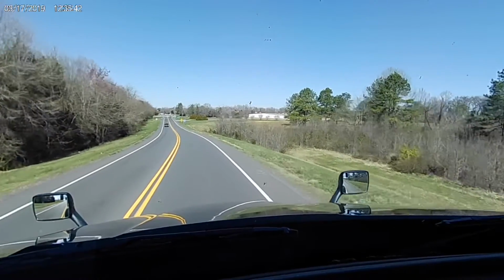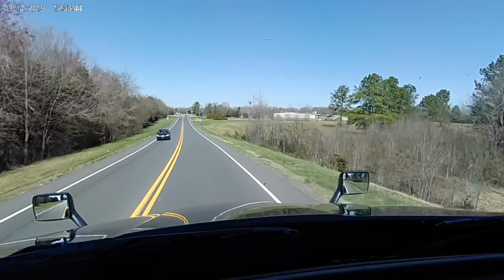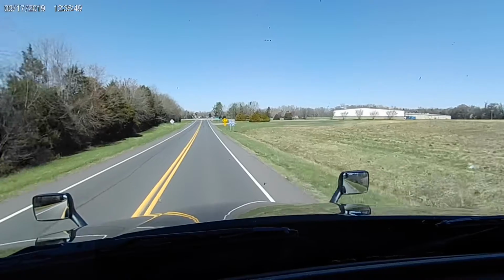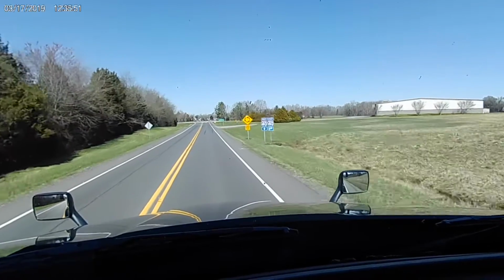They put this roundabout in last summer. For some reason, they only put one on the east side of the interstate, not on the west side of the interstate.